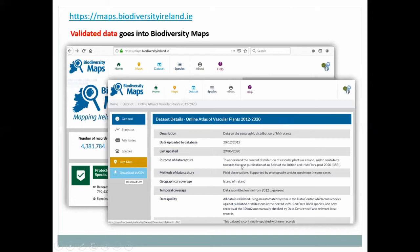And again, we set this up specifically at the time in the hope that it might be able to make some contribution towards the BSBI atlas. This data is available to freely download, and I think that you have done that, and put it into the BSBI database and use whichever components of it you wish.